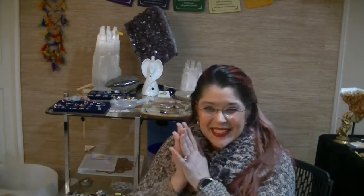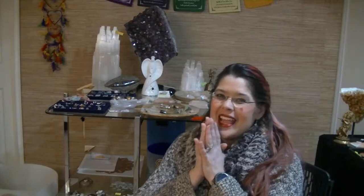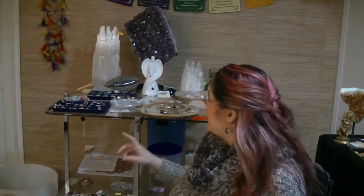But tonight I want to talk to you about pendulums. We have some beautiful pendulums that have just arrived and are getting ready for our pendulum class, which is going to be on March 11th. That's a Thursday from 6 to 8 p.m.